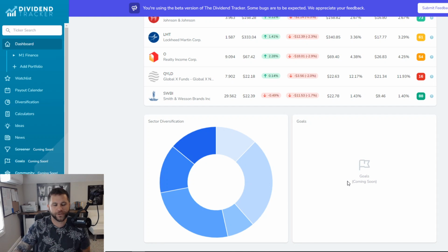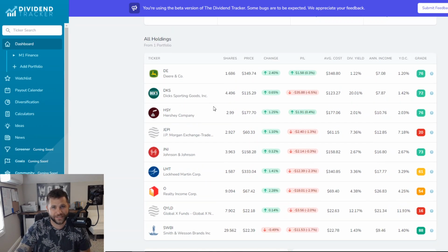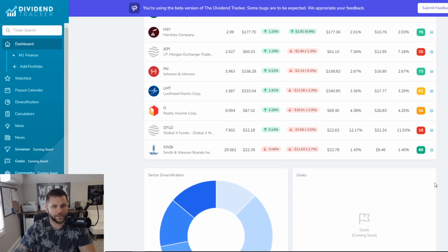There'll be different goals you can make. You can share it on Instagram, or if you're a creator, you can share these goals of how close you are. And then every time you add another position or add shares to an existing position, this goal is going to get updated. And we're currently working on this right now, and I'm super excited to have this feature out and kind of see it grow within the process.